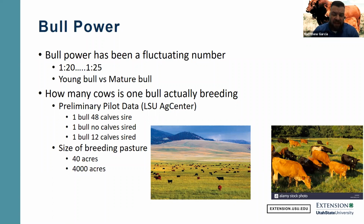When we did this first study, we had 3 bulls in one pasture: 2 big mature Charolais bulls and a young yearling Charolais bull. And we got the parentage data back. We noticed that one bull had sired 48 calves, one bull sired no calves, and one bull sired 12 calves. Well, it's kind of concerning because the bull that sired 48 calves in that pasture was the yearling Charolais bull. We actually had cameras out there because that was a pasture we usually used to calve out our embryo transfers. And we were watching the video, and what would happen was that young bull would use opportunity.